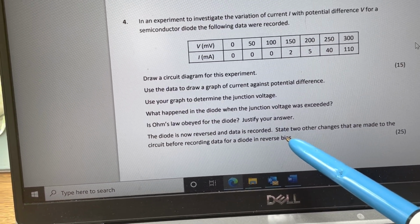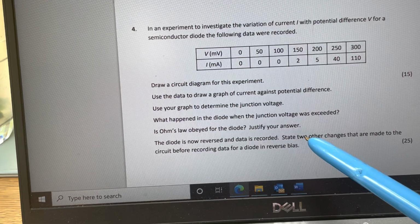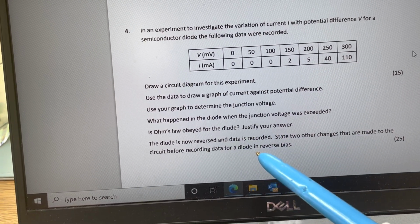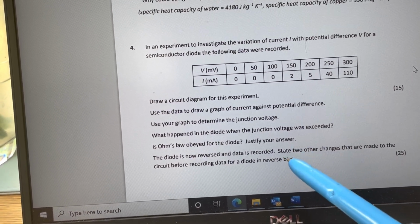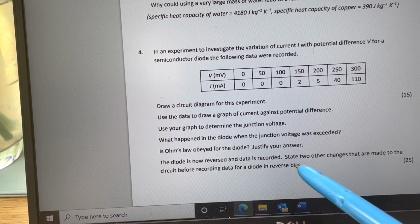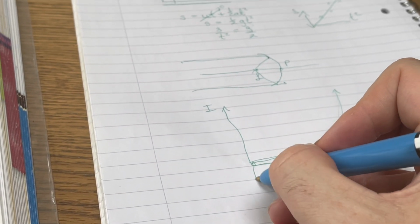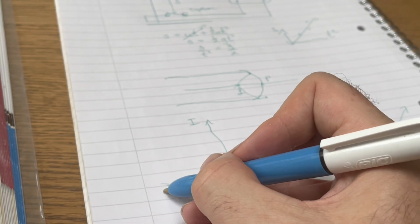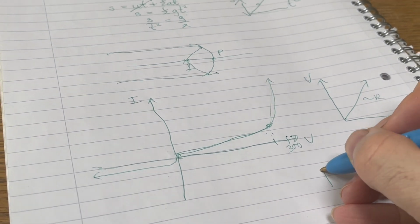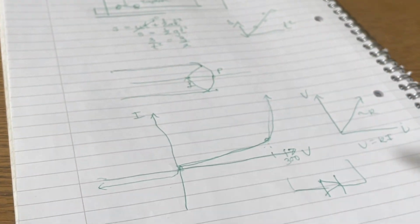The diode is reversed and the data is recorded. State two other changes made to the circuit for recording data over a diode in reverse bias. When the diode is reversed, you're in reverse bias, and you're going to get almost no current at all. It'll go something like that, because a diode is really designed to let current flow in one direction, but there will always be a little bit of a trickle of current the other way.